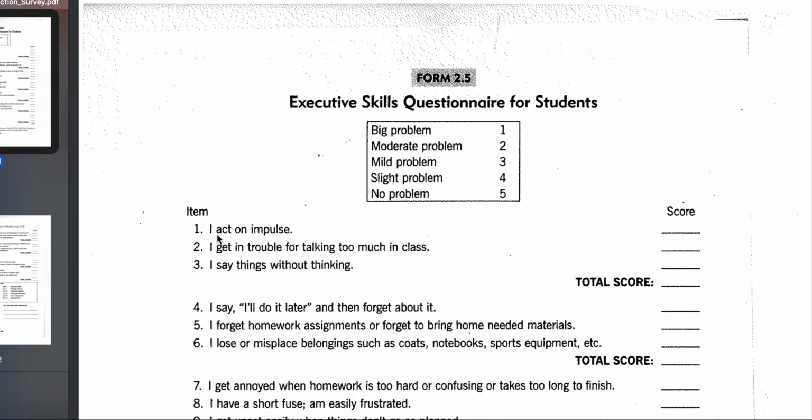So if I looked at this first question where it says, I act on impulse, I need to ask myself, impulse means that I do things without thinking first. So am I acting on impulse? Is that a big problem, moderate problem, mild problem, slight problem, or no problem?